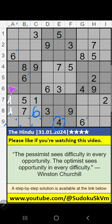Column A, 6th row, we have 4. So 4 can't come in these cells, then 4 is confirmed here. 5th row and 6th row, we have 4. So 4 can't come in these cells, then 4 is confirmed here.